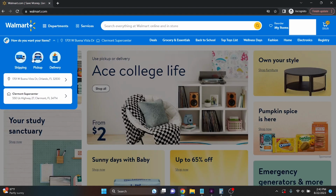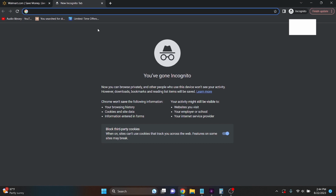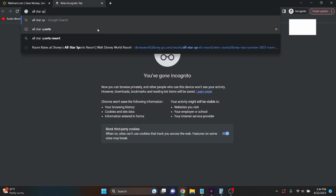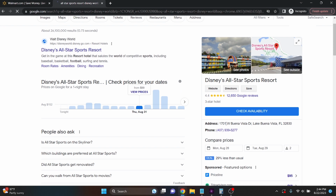So as far as the delivery aspect, you want to make sure you're clicking delivery, not shipping. And you want to make sure that your address is going to be for the Disney resort that you're staying at. So in this case, I was staying at All Star Sports where I was going to have my groceries delivered. So I just went to Google and typed in Disney's All Star Sports Resort and found the address on Google.